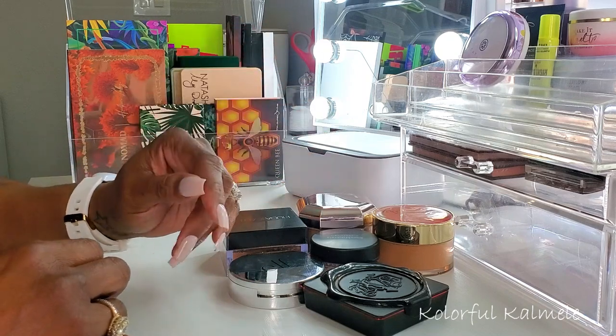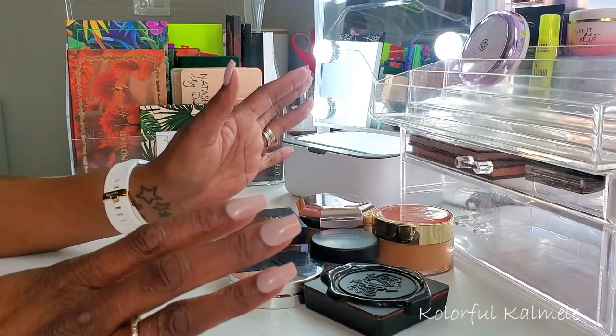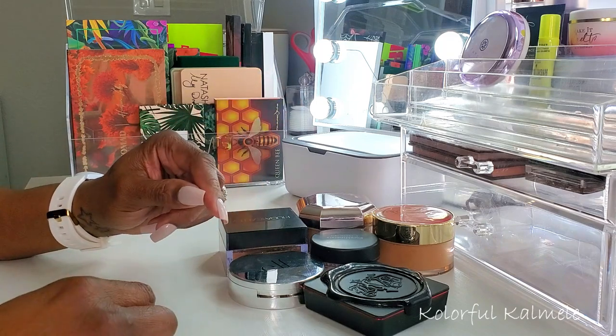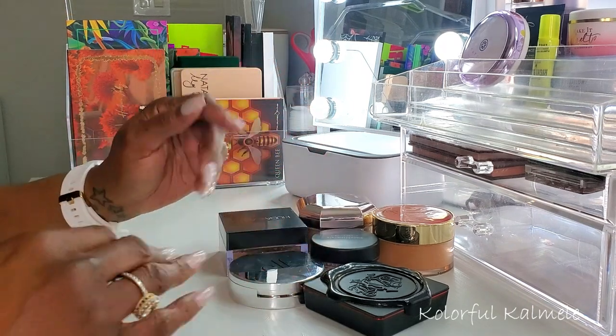They're mostly the translucent powders, the more white tone powders, because I just don't do them. When I do a powder under my eye, I like it to have a little bit of tint to it. I do not like banana powders. They don't work well on me. They make me look crazy. So I've weeded a lot of those out already.